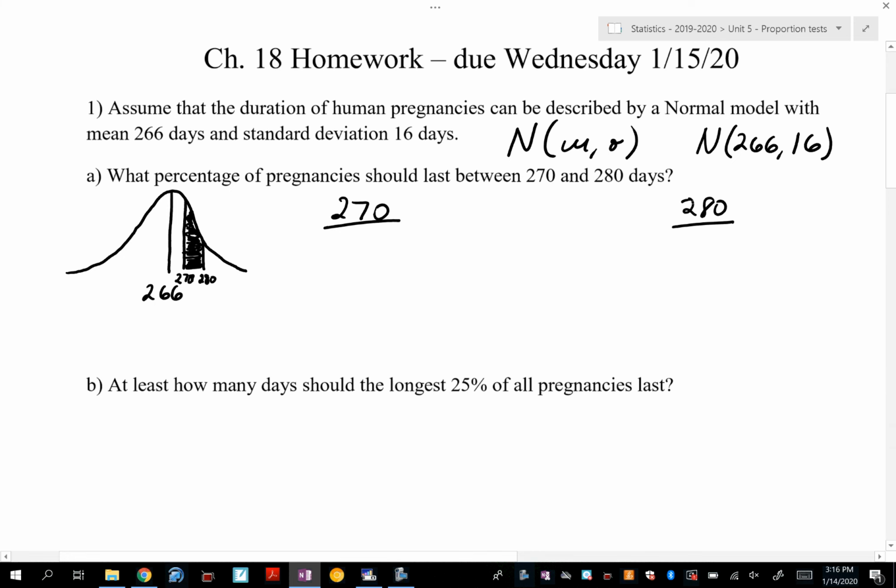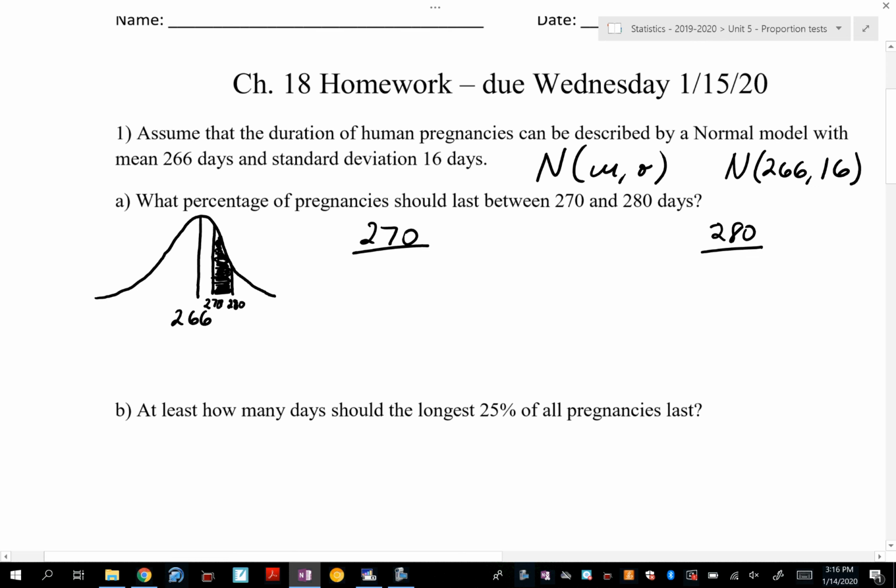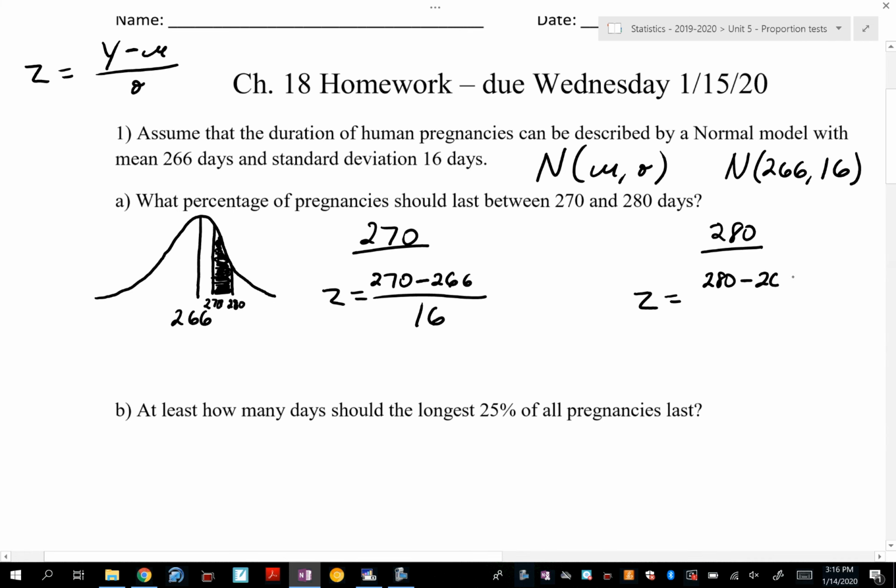It's not division. The formula that you're going to get tomorrow, and that I'm going to use here, is z equals y minus mu over sigma. I'll give you this formula tomorrow. So for 270, z equals 270 minus 266 over 16. And for 280, it'll be 280 minus 266 over 16.